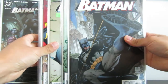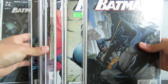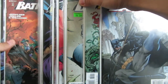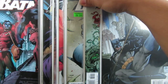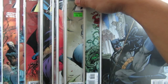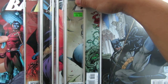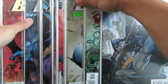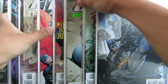I already paid $3 to $5 for each of these over the years. And now I have every version of 619, because I have the second print, the villains cover, the heroes variant, and then I like this cover. The Joker, love the Joker.